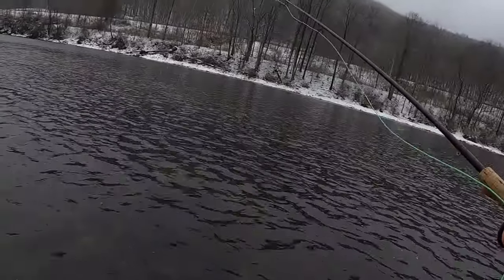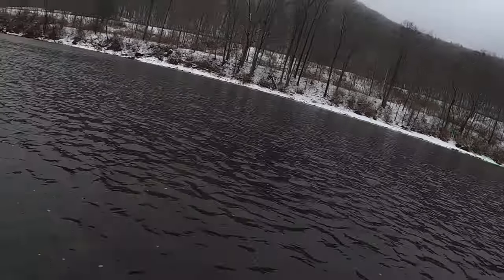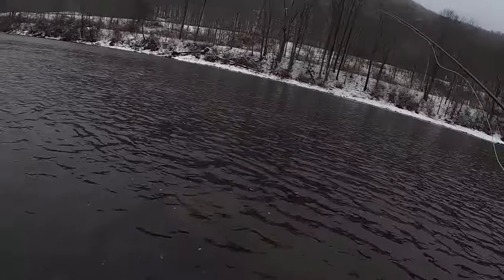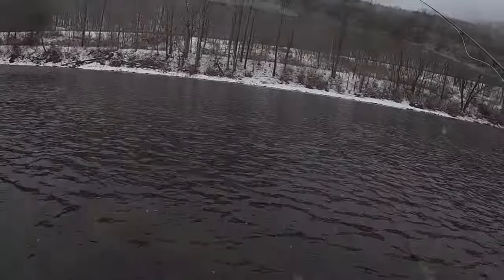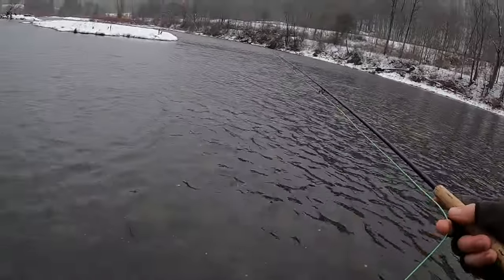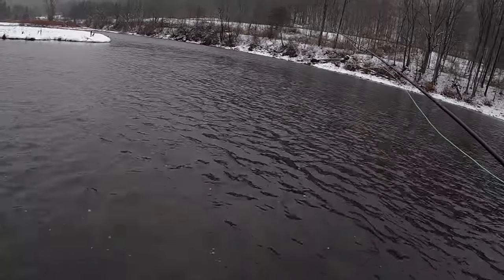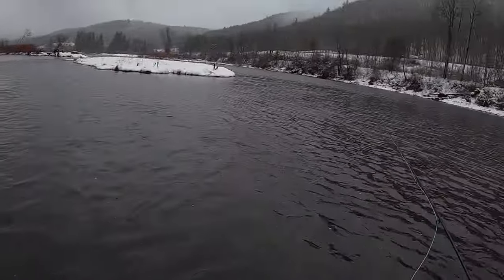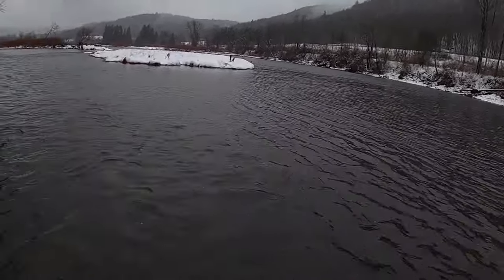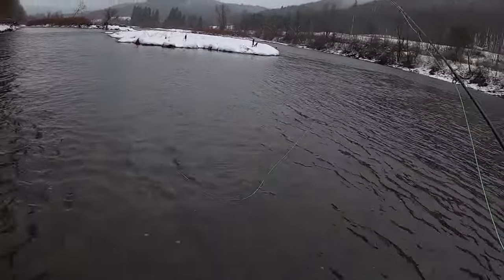I just wish I knew this water a little better. Just not real confident where they're gonna be, even though knowing this river they'll be pretty much everywhere. But I don't know. Well, there's a little current seam here. See if anything happens. All right, well, this is dead, I'm gonna move through this dead slack water here. This is probably like the best spot.